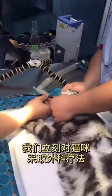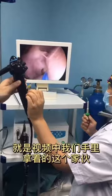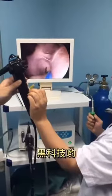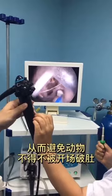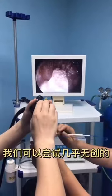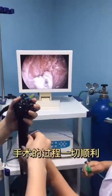Do you know what an endoscope is? It's the thing we're holding in our hands in the video. This is not the black technology that all animal hospitals have. Simply put, it can go deep into the animal's body to remove foreign objects, so as to avoid the animal having to open the intestines before the linear foreign body enters the intestine. We can try the method of almost non-invasive endoscopic extraction for treatment.